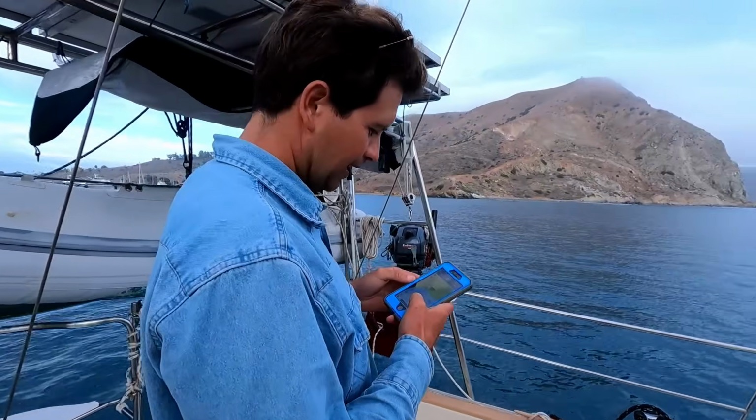This harbor has a lot of kelp, so we were unsure of the depth because our depth sounder was reading 40s, 30s, 40s, and then it would just go to 9. Like a foul area.